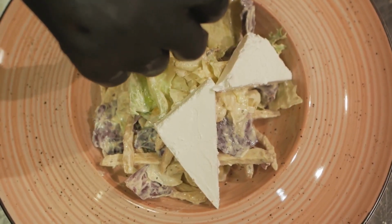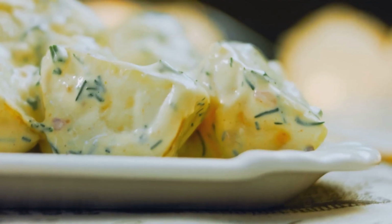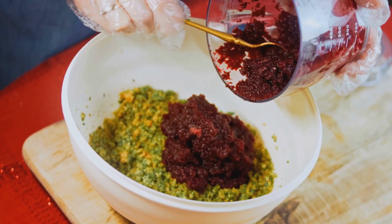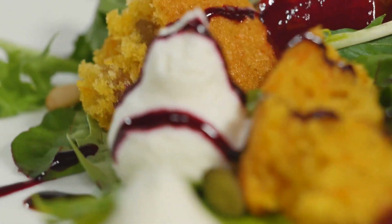Assembling the salad is an art, each layer carefully placed in a specific order. Herring goes first, followed by potatoes, carrots, and onions. The final fur coat is made from beets mixed with mayonnaise, spread smoothly on top. This vibrant layer gives the dish its name and festive look.